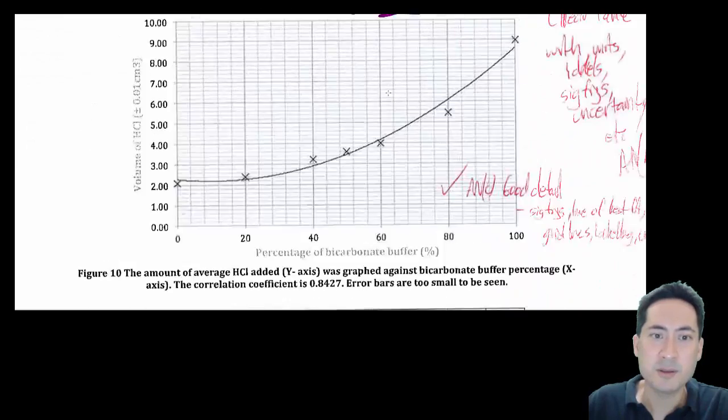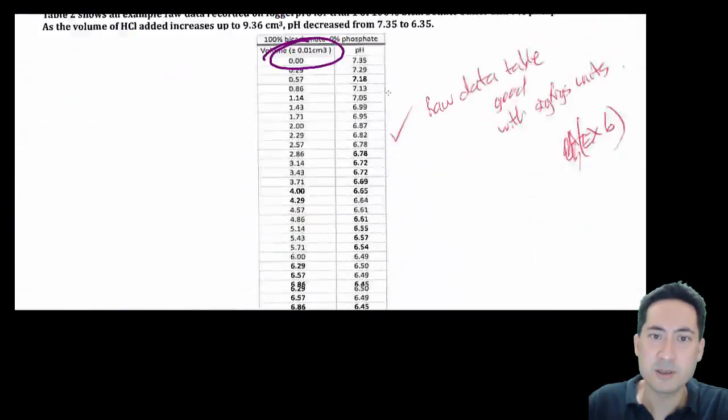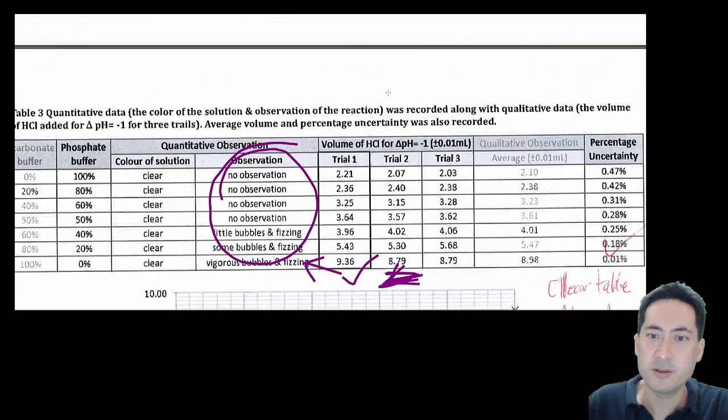IB seems to be tolerant of multiple tables, which doesn't show much understanding or processing. You're just throwing it in, and I hate that, I really do. Everything in one table. You really need to argue your case if you've got me as a teacher for why you need more than one table. I just want to have a look at the whole thing.